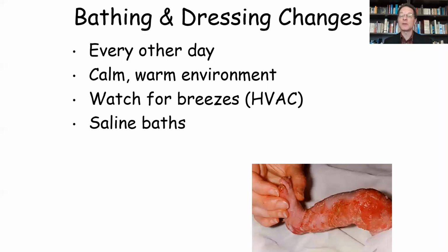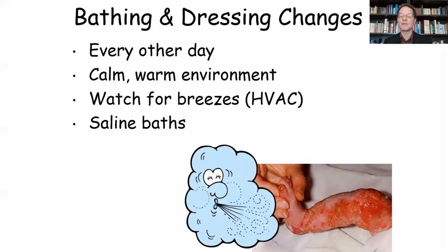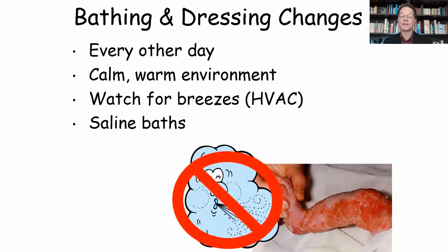Now, in addition to doing the dressing changes and baths every other day, we recommend that they be done in a calm, warm environment and to watch for breezes through the ventilation system and that kind of thing. Because if you have an open wound and then have something blowing on it, that's going to cause pain. So you don't want that.